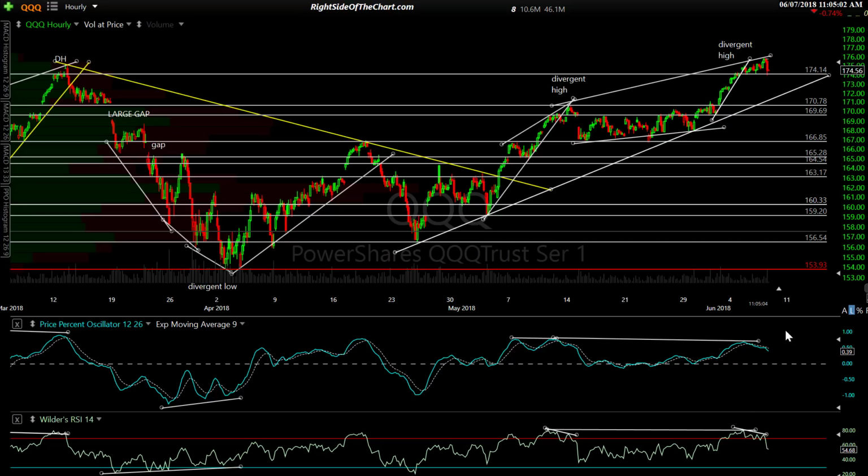But once the daily charts confirm potential reversal, then I zoom down, look at the 60-minute chart. So what do I see? I see another divergent high. I see a pretty bearish candle so far in the works. Let's see what happens. Trend indicators are still bullish for now.